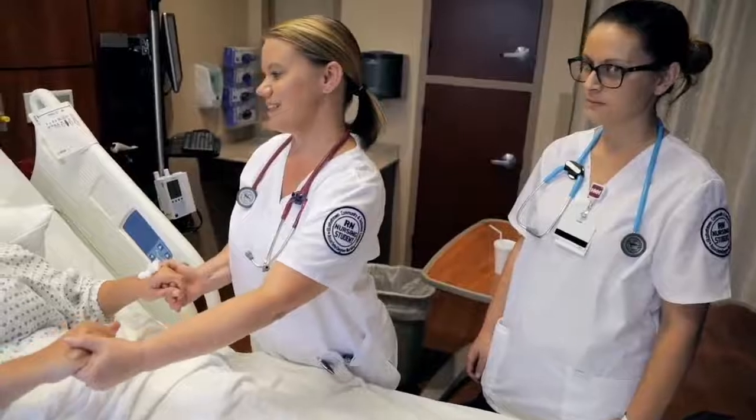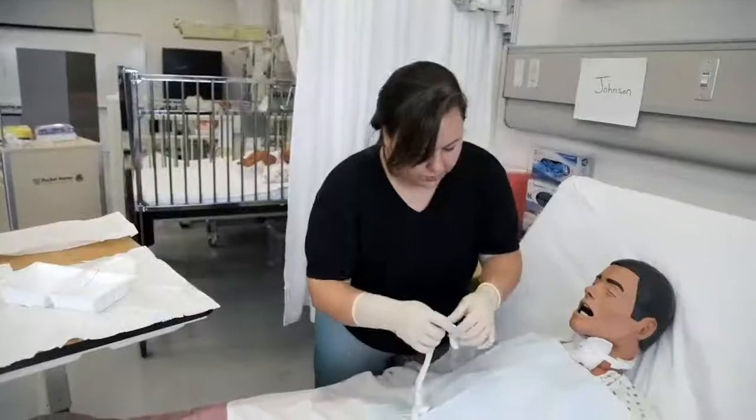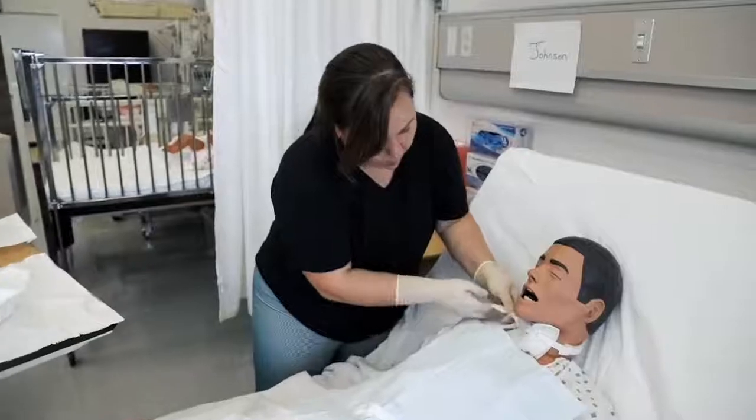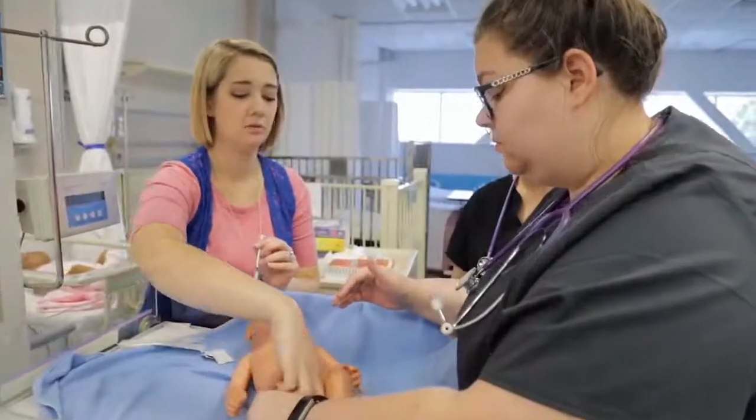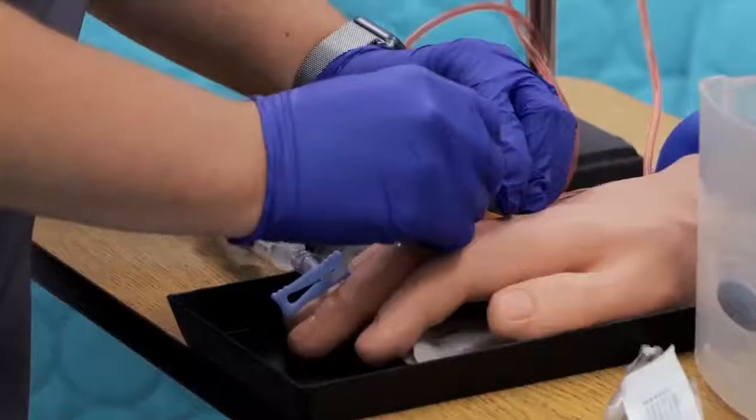Then fourth semester, you are in a solo practicum with a nurse. You are one-to-one with a nurse, and it is not an instructor-led clinical. You have an instructor that will review your paperwork, and they work with your nurse to see how you are successful. That is the best part about our program, is we get to give you a real nursing experience.